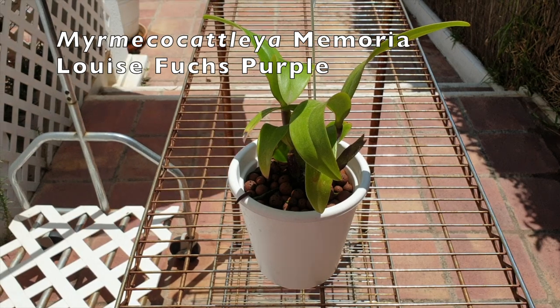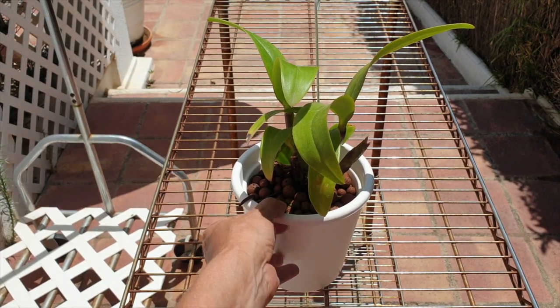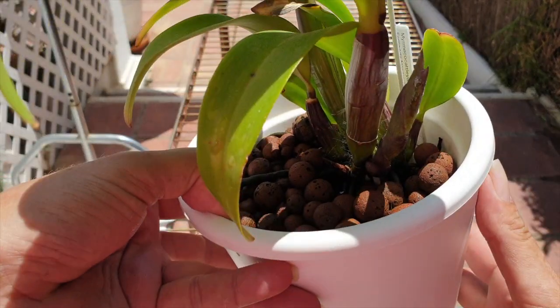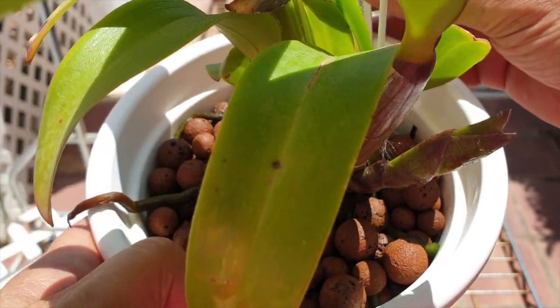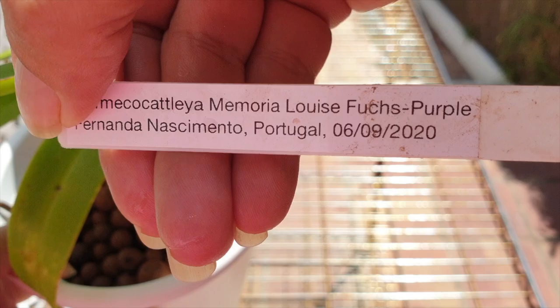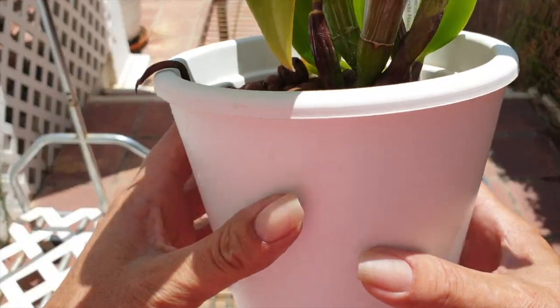Myrmecocattleya Memoria Louise Fuchs purple, quite a mouthful. High expectations for this one with a name like that. I got this from Fernanda. Let me double check my tag if I can get it out. September of 2020, and she's doing really good.